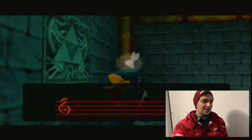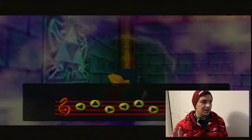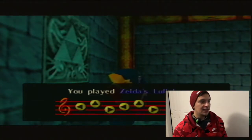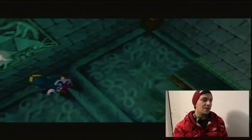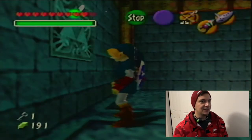Alright, so once the water level goes all the way down here, I'm just going to warp to Lake Hylia, play the Serenade of Water, and then I'll jump back in, and we'll be closer to where we need to be a little bit faster.